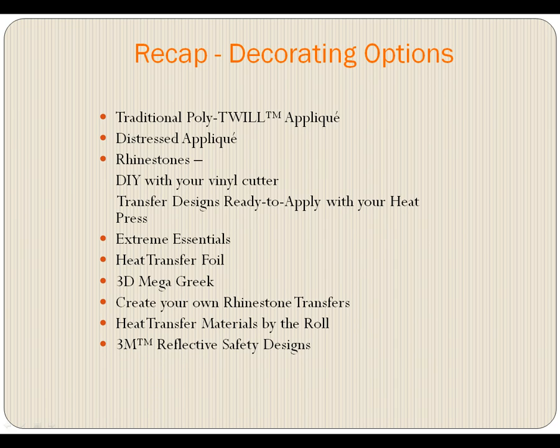Again, creating your own rhinestone transfers, heat transfer materials by the roll, and don't forget about thermoadhesive. And lastly, the 3M reflective safety designs.